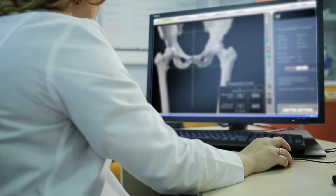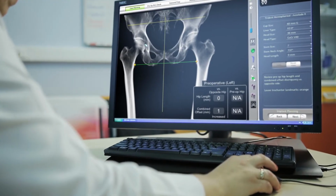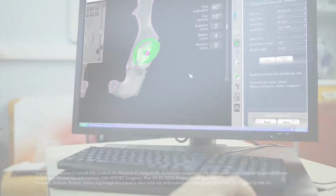Prior to surgery, the surgeon reviews the plan size and placement of the implant. If necessary, the surgeon modifies the pre-operative plan to help control important measures of hip stability.